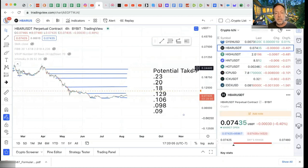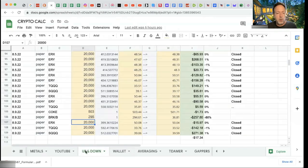It might take all the way over here till November. Who knows? It could shoot up to here in a single day. Who knows? But if I jump in now at 0.074, and then I head up and then I start plugging in some of these numbers, we'll get a feel for what kind of money can be made. Okay. So keep watching. We're at 0.074 up and down.